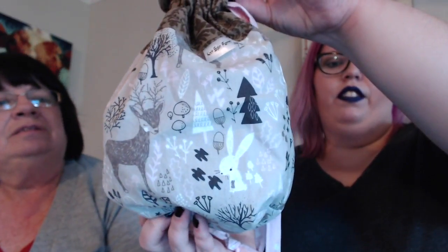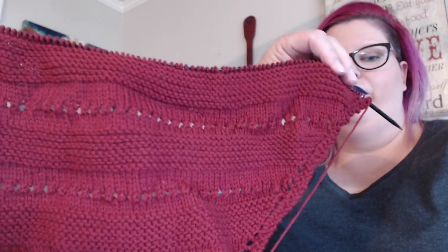So you don't have any finished, but did you bring any current projects? I did bring current projects. I think I'm going to talk about my Calmy. It's in my cute little bag from Knit Spin Farm. Isn't that cute? It's got little deer and stuff on trees, and a little rabbit. Here's how far I've got so far. I kind of by accident added an extra row, so it's making it bigger, but I actually really like it.